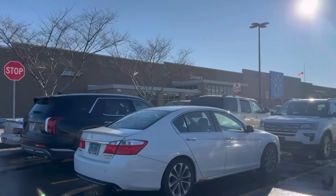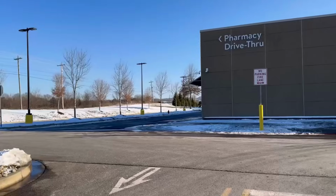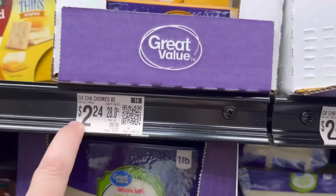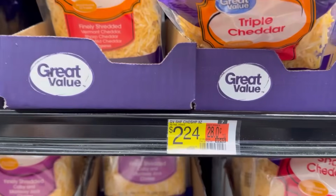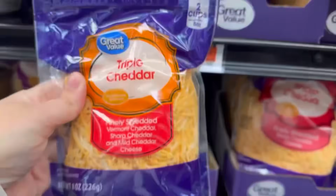Let's go. Lord have mercy, it is so bright in here today. It snowed. I need cheese, but let's take a look at the price. We got $2.24 for the blocks. $2.24 for the already shredded, same amount. I'm getting this because I'm lazy, and it's the same price.